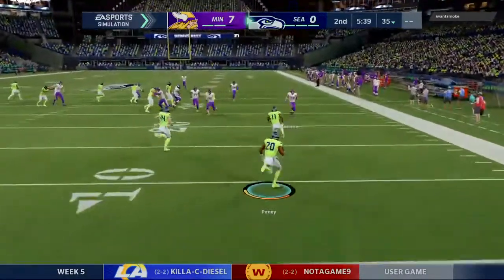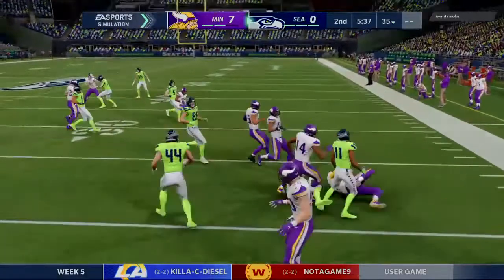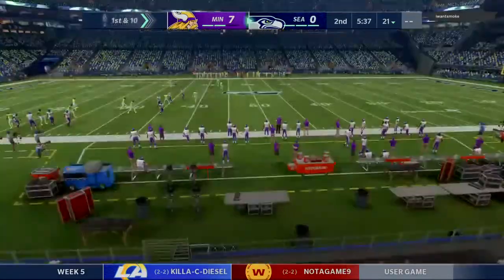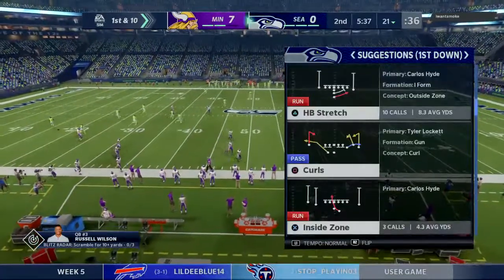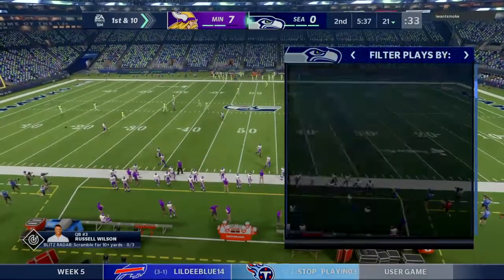This taken in about 4 yards deep. And he's able to get this across the 20, but not by much, as he's marked down officially at the 21. Let's take over 1st and 10 at their own 21-yard line.